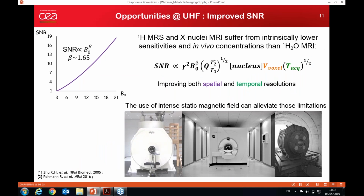So, a reminder of a very important point that Cyril already made before. Spectroscopy, and especially non-proton MRI, suffer from intrinsically lower sensitivity and in vivo concentration compared to the imaging of water. Usually we have around 80,000 times less signal, and even less than that. So it's very important to use ultra-high field MR scanners to alleviate some of these limitations in terms of spatial and temporal resolution and to improve their sensitivity almost in a quadratic manner.